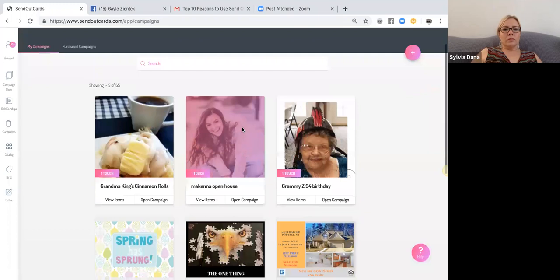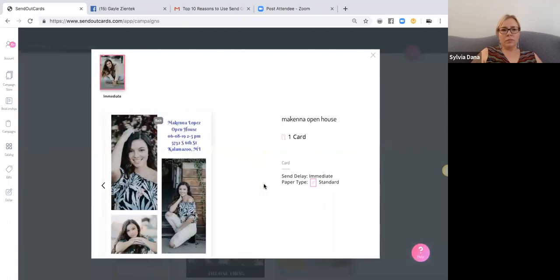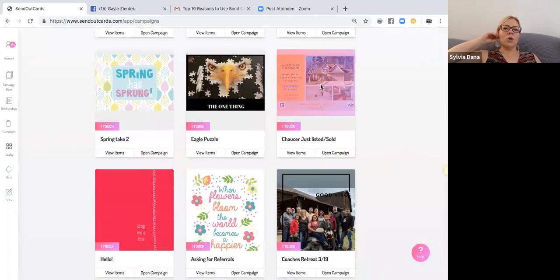Most of them, my granddaughter's open house. This was just a one touch. It was a flat card. It was her open house invitation. It went out to, you know, it's much easier to select a card and send it to all the people in your database. Here's so just listed.